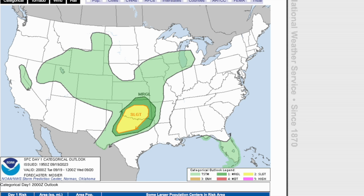Now we got a lot of stuff to talk about today. We got some big temperature swings coming, we got a lot of storms today, and let's go and break it all down, starting off with the SPC outlook for today. We do have a slight risk of severe weather here in portions of north central Texas and south central Oklahoma that we really need to watch out for today, because we do have a hatch risk.